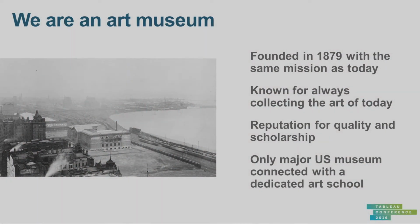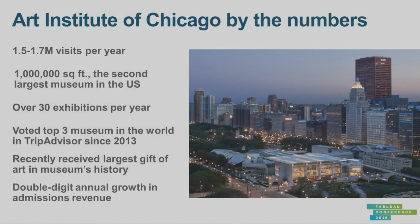But we're an art museum. So we're an extremely venerable art museum. We were founded in 1879 with the same mission that we have today. This building, right here, we're still in this building. However, we've expanded quite a bit. Since the beginning, we've had a reputation for quality and scholarship, and we're the only major U.S. museum connected with a dedicated art school, and the School of the Art Institute is one of the best in the world. So we've grown.